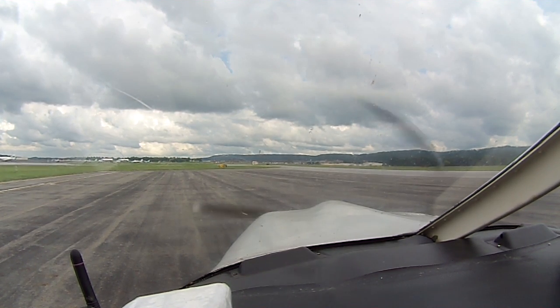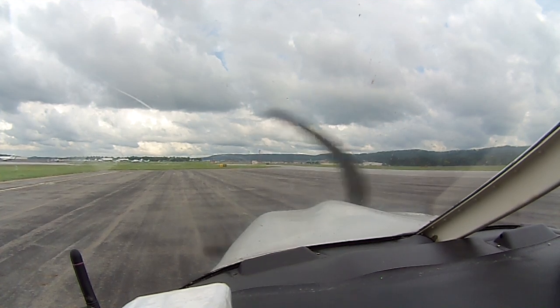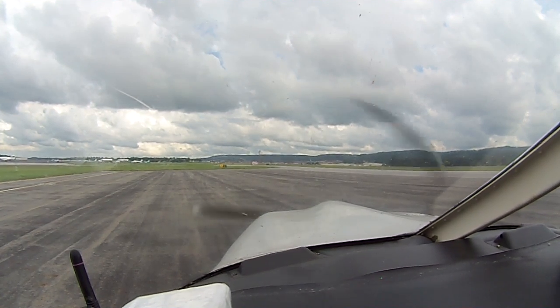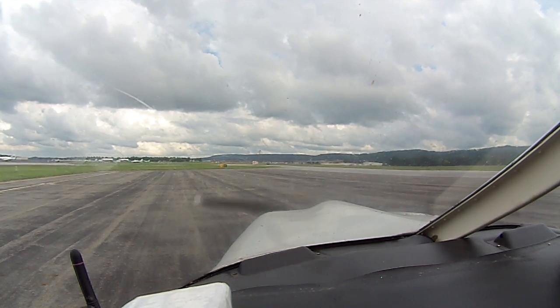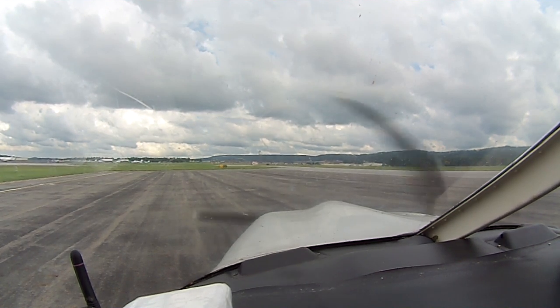Vacuum 4.8, 5.1. Amps and volts check. We had a drop. We have fuel pressure, it's in the green. Oil pressure is green. Oil temperature is green. Idle check.